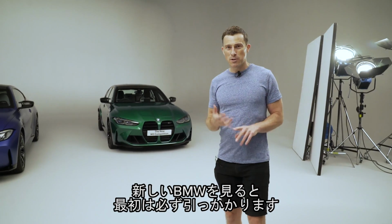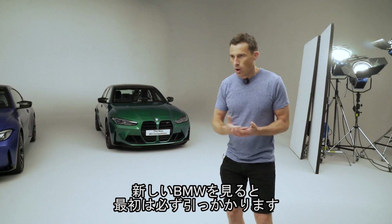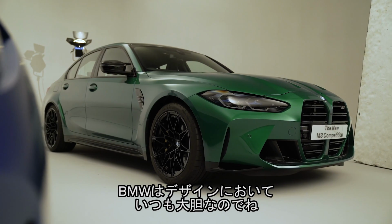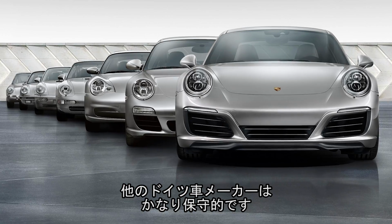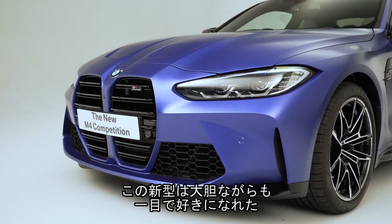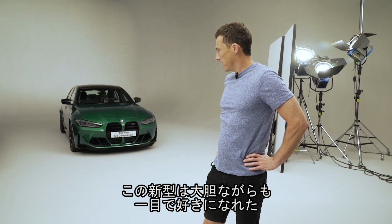Normally I don't like BMWs when I first see a new BMW. It takes me a while to get used to them because BMW is generally quite daring with its design, unlike some other German car makers who just evolve them steadily. But this is one of the first ones where I'm a bit like, I like that, it looks good.